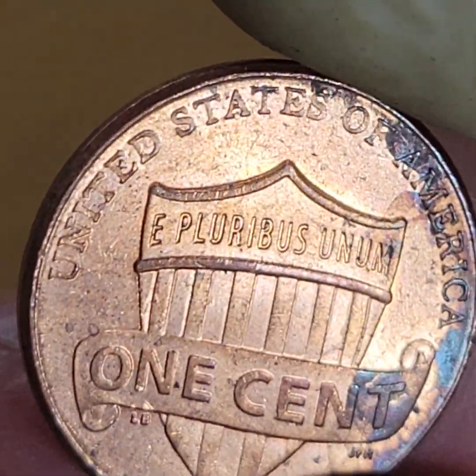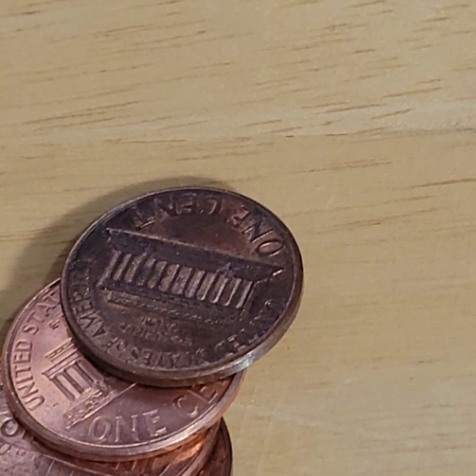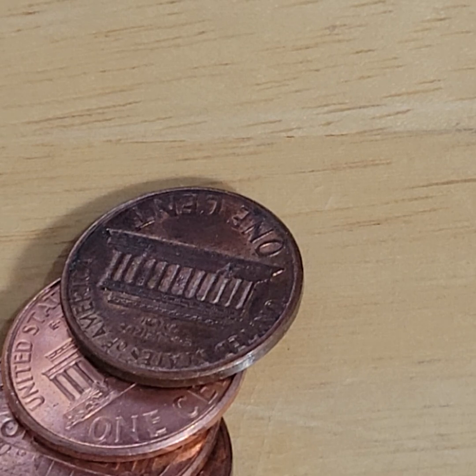As far as, did I keep any of the basketball cards from that time period? I got a few. I got a few. But you have to think about it.